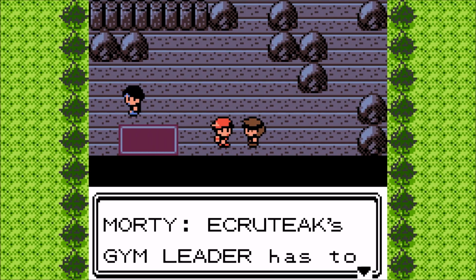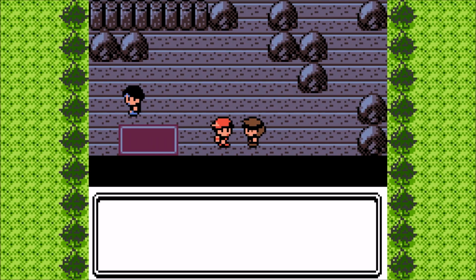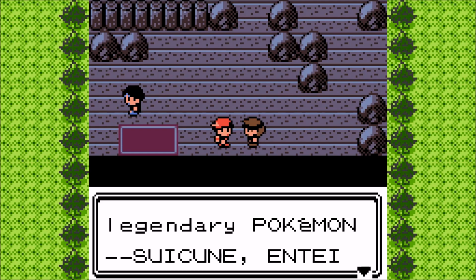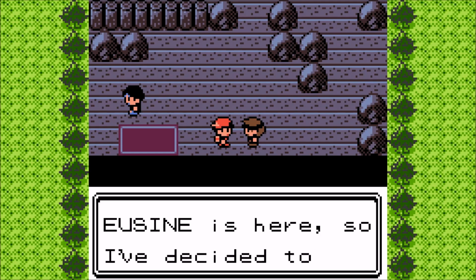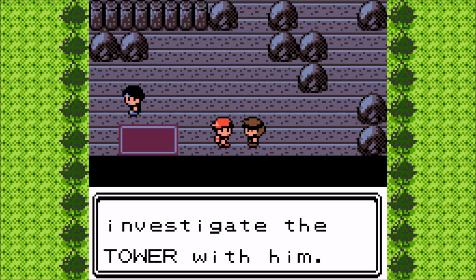Ecruteak's gym leader has to study what are said to be the legendary Pokemon, Suicune, Entei, and Raikou. Yuzin is here, so I've decided to investigate the tower with him.